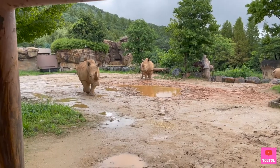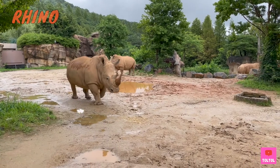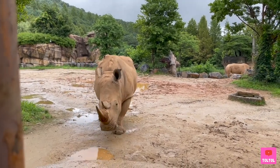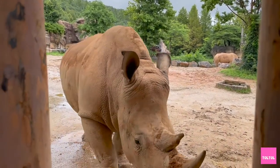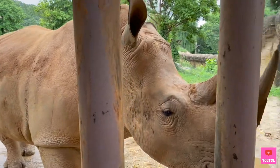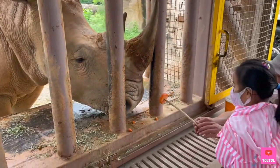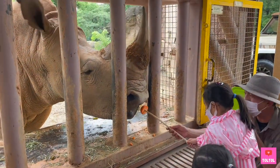My sister and I beat the drums to call the rhinos, and they came! Yay! This is Isha. She's a 12-year-old female white rhino. So beautiful, right? Isha slowly took in the food. She doesn't have front teeth.